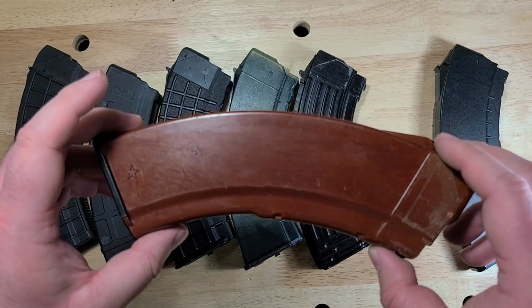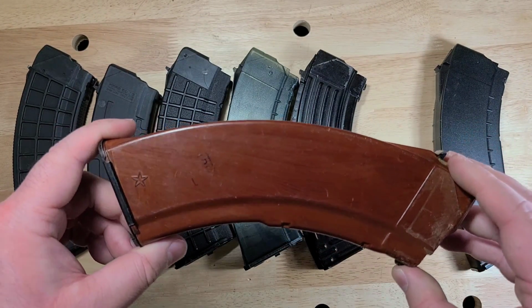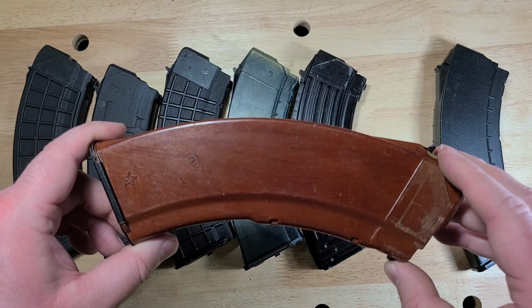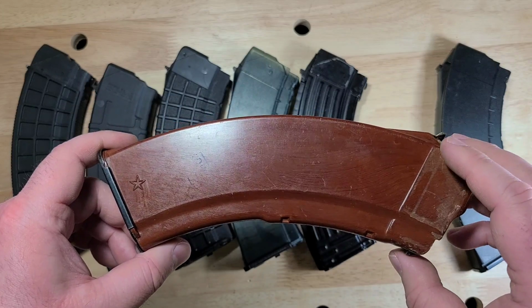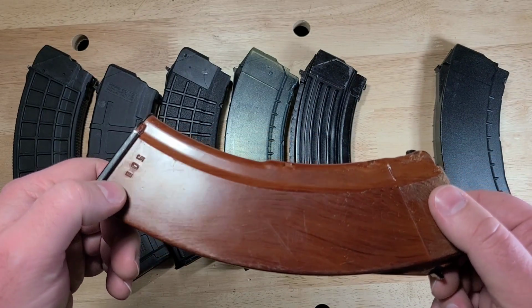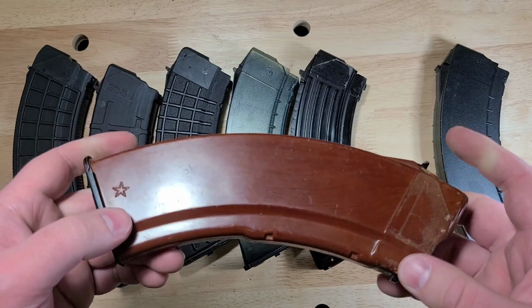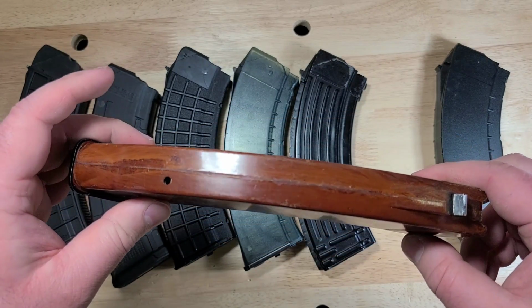Robsky uses these in a lot of his tests, I know, and they seem to hold up really well. I do not use mine as everyday range mags, and the reason is because they're not making any more of them, and two, again, the prices are crazy on them. So I do use them if we're doing videos and stuff, or if I'm shooting a gun where a Bakelite mag would be, you know, appropriate.